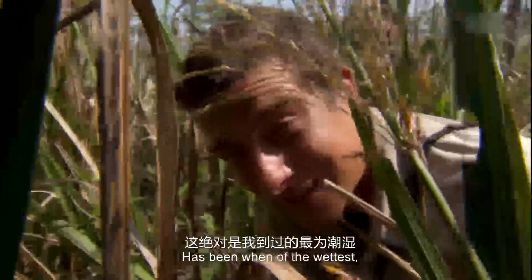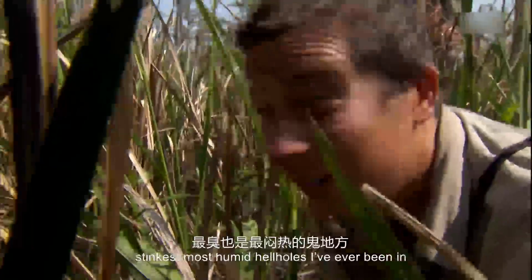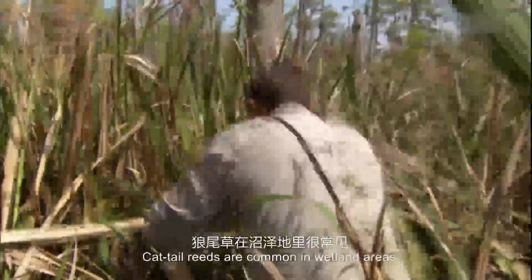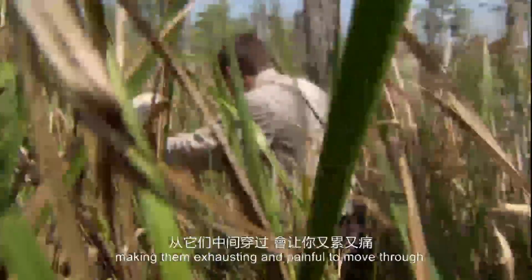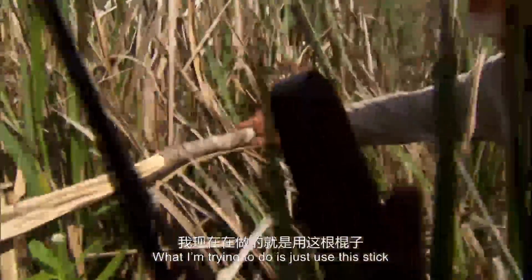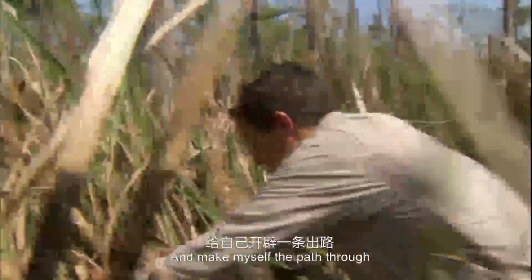This has to be one of the wettest, stinkiest, most humid hellholes that I've ever been in. Okay, let's keep moving through, try and get out of all of this cattail. Cattail reeds are common in wetland areas. They grow thickly and their leaves are sharp, making them exhausting and painful to move through. What I'm trying to do is just use a stick to lay down the cattail in front of me and make myself a path through this.